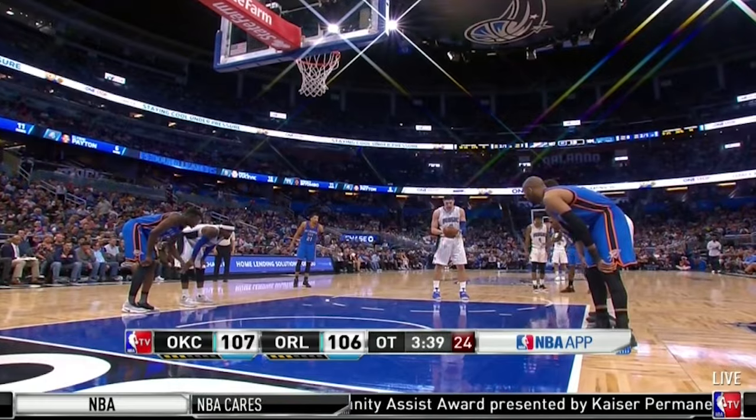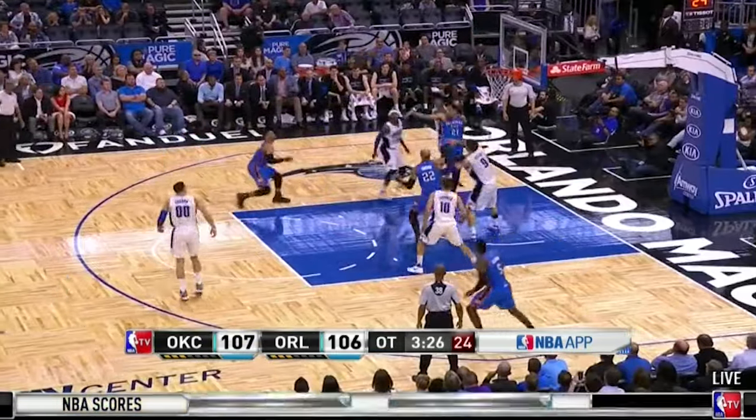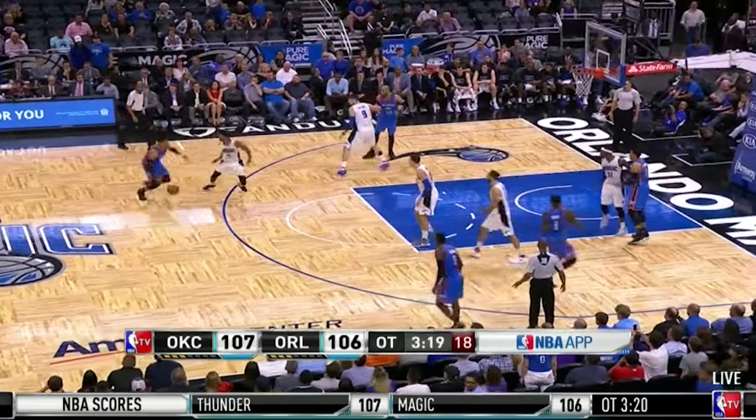Another example of clearing out for Russ to grab the rebound as the other rebounders don't even take a step in the direction of the ball. On the tap back of the Russ miss, he brings it out to ISO against Payton, and here's the beauty of a spin move to his left. The finish with contact and 1.